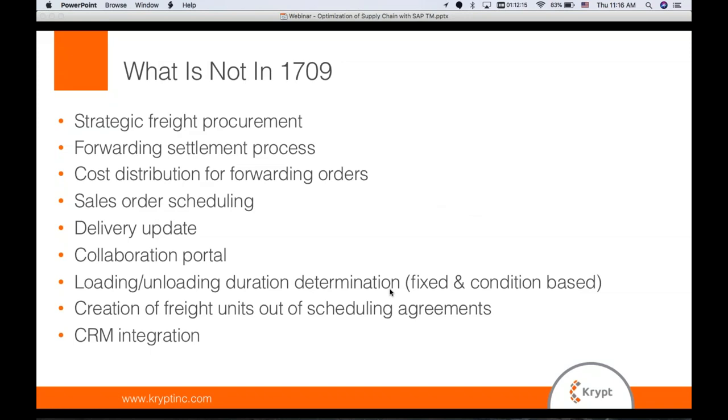So what's not in the TM embedded version? Again, this solution is focused on shippers, not logistics service providers. So the forwarding settlement process and forwarding orders are not available. Strategic freight procurement is also not available. Sales order scheduling is not there. And the collaboration portal as well. This is a very big piece that is missing, which means you cannot do dispute management, freight agreements, rate change requests, tendering, respond to RFQs, and award confirmation from carriers. However, some of this functionality is available by EDI, and SAP is also planning to replace this with a cloud product called Logistics Business Network.